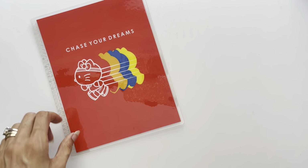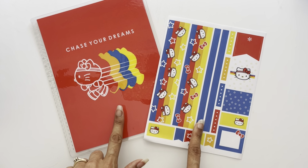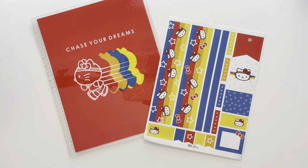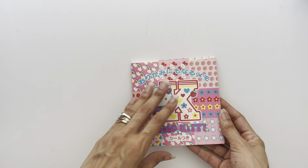Erin Condren planners, the covers are interchangeable. So I love this one. It says chase your dreams with a runner, which is just so magical right now in light of a lot of things happening in the sports world.